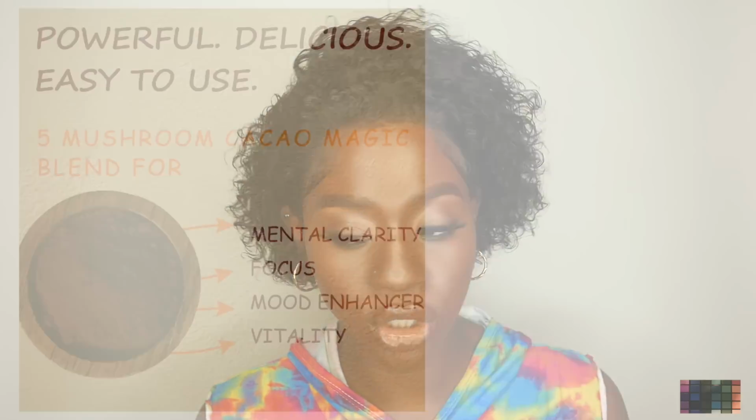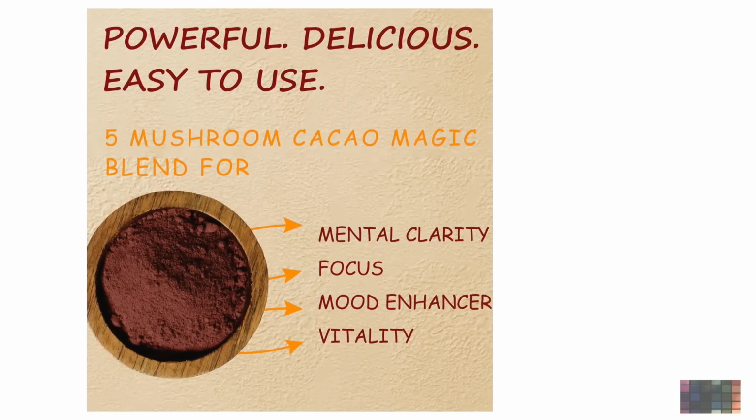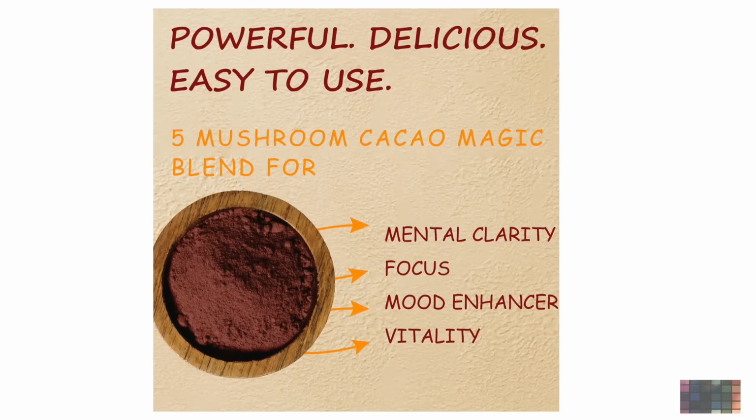Now, the mushrooms that this has, and I'm going to try to say this correctly, are Reishi, Cordyceps, Chaga, Lion's Mane, and Turkey Tail. All right, so it says increase your mood, energy, creativity, focus, and recovery with MegaPlants Five Mushroom Cacao Magic. Harnessing the power of functional mushrooms for their adaptogenic and nootropic benefits, combined with a rich and nutritious cacao to make for a delicious hot chocolate superfood booster.